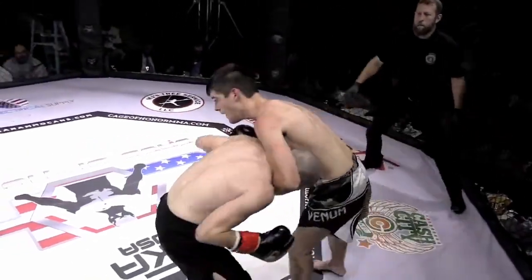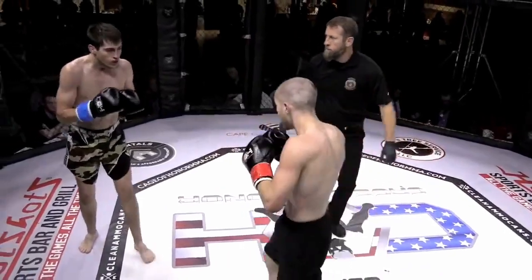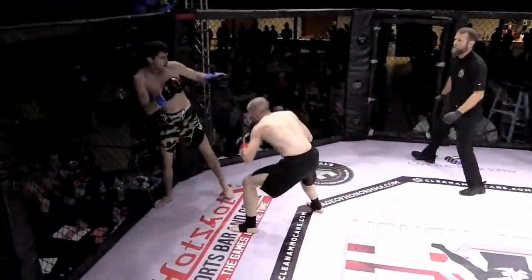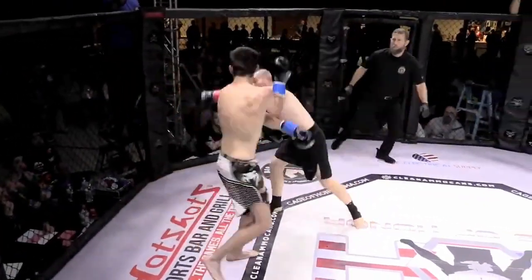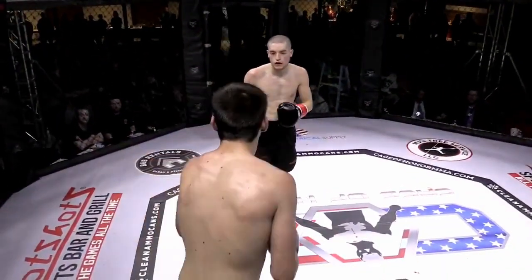Again, you're the taller fighter. Use it. Wrapping him up there, giving himself a second to make space. Andrew right back, jab in. Yeah, lunging jab, nailed him. Oh, good straight there. Colton got a good right off.